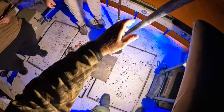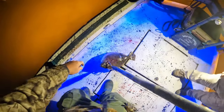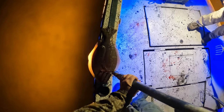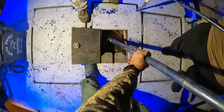Check it out, fellas. That's why fall flounder is so good. That is a good one, son. That's what it's all about right there. 22. Let's go, brother. 22. Over the rail.